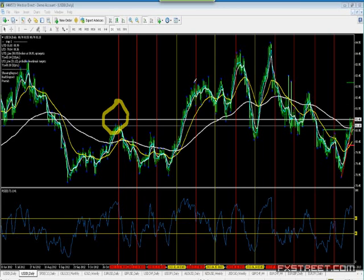And that is what will help you avoid getting caught in a bull trap and getting caught in a bear trap. So when we look at this, it's very important that we take notice of this. Now, that's not to say that the dollar couldn't blow through this, but then we have to worry about, is it a false break?